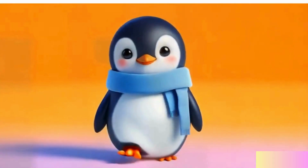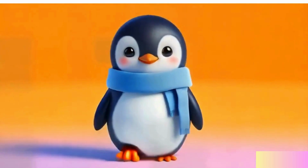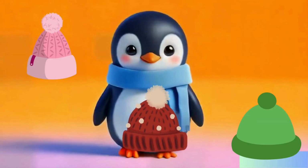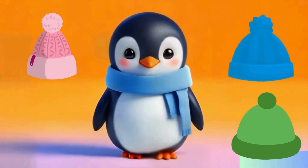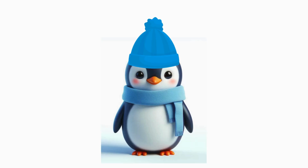This penguin is wearing a blue scarf and he is looking for a blue winter hat. Can you help find the blue hat? Is this one the blue hat? No, that's not it. How about this one? Yes, that's right. Great job, little ones.